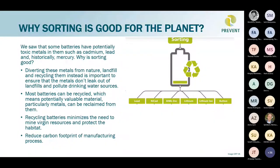We know as well that most batteries can be recycled with very high recycling efficiency. We have evidence from our recyclers in Europe that they can do very good things with the batteries, and they can even go further than what the law requires, mainly. Recycling minimizes the need to mine virgin resources and create devastation of nature. So it protects habitats, and it also reduces the carbon footprint of the manufacturing process.